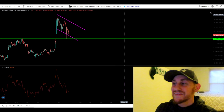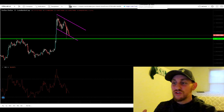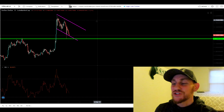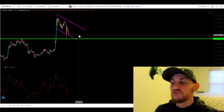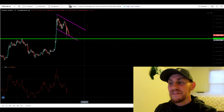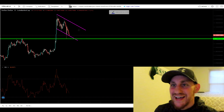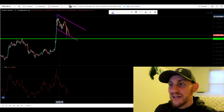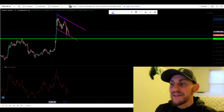And in today's video, we're going to take a look at stellar lumens. And as we jump right on in and not waste any time today on the daily chart, as you guys can see, we're still in this bull flag, in my opinion, on the daily time frame. We talked about this in my last stellar lumens video, where we are getting rejected off the top of this on the daily.